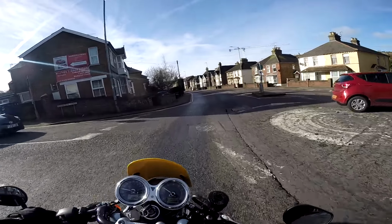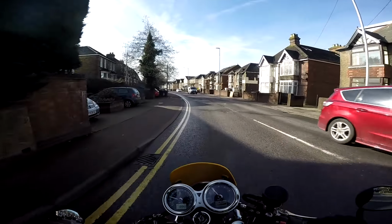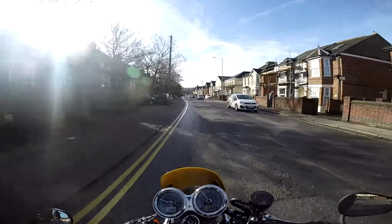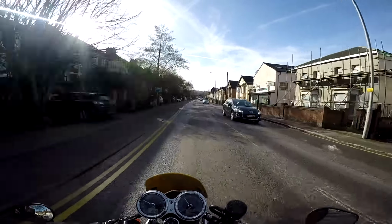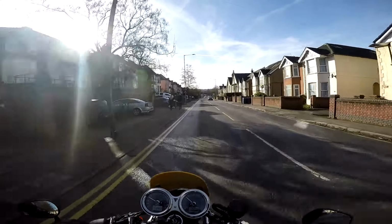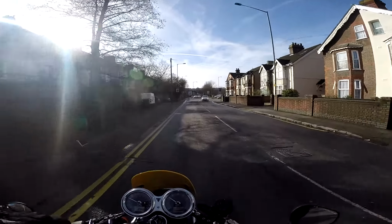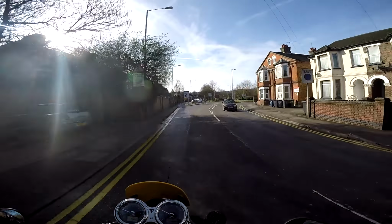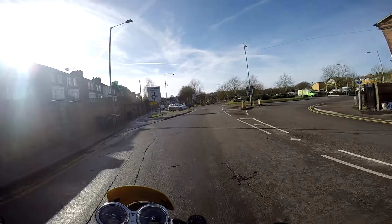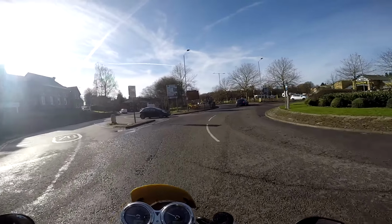Suspension wise, I would say it's a sort of medium bike. I would describe it as being in the Goldilocks zone. It's not too stiff, the suspension, and it's not too soft and wallowy, so it's just right. Again, would aid in doing long trips on the bike, wouldn't be a problem at all. And also it means the handling isn't affected by too much of a wallowy bike. So from a comfort point of view and suspension, the little Street Cup, good all round.